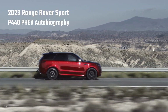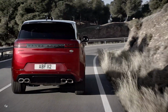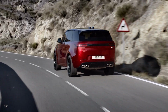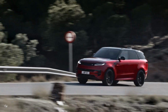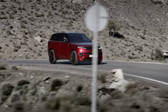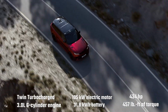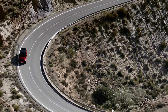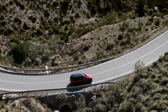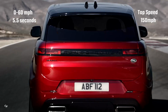A comprehensive lineup of electrified powertrains deliver customary 2023 Range Rover Sport performance. The new P440 plug-in hybrid is engineered to meet the demands of drivers looking for a high-performance drive, impressive efficiency and an estimated range of 48 miles. It seamlessly blends Land Rover's 3-liter six-cylinder Ingenium gasoline engine with a powerful 105 kilowatt electric motor and 31.8 kilowatt-hour battery, producing a total system output of 434 horsepower. It provides effortless acceleration and refinement, completing 0 to 60 miles per hour in 5.5 seconds.